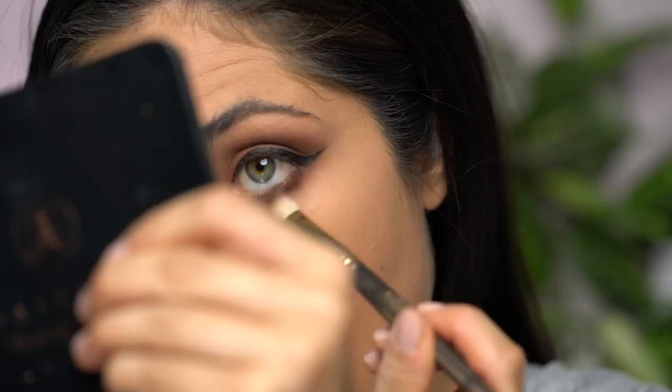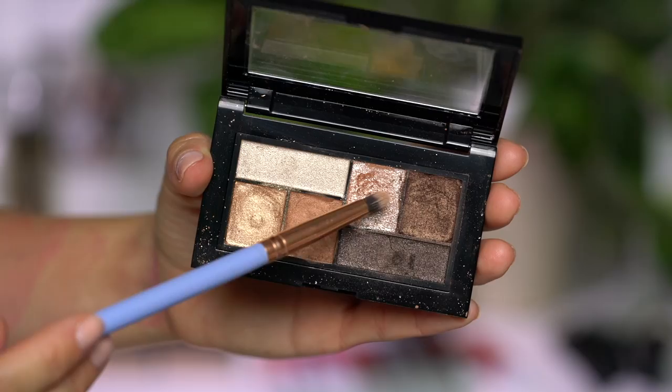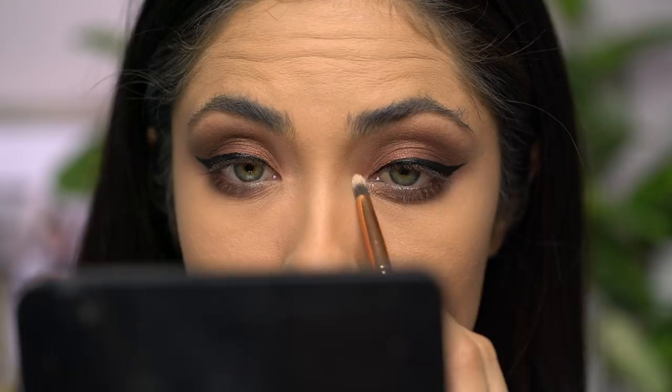They're super pigmented and they do have quite a bit of fallout. So I would recommend that you do your eyes first before your base, like I did today, just as an extra precaution to not ruin your foundation. But overall, they are a high quality for the size and the price.